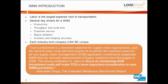Can I increase my order cutoff time by decreasing my cycle time to get product out the door, same day shipments, next day shipments, etc.? Can I get more throughput, more product out of the same facility? How long can I stay in that facility? Customer service, space utilization, and inventory shipping accuracy are all things that are tied to the WMS business case.